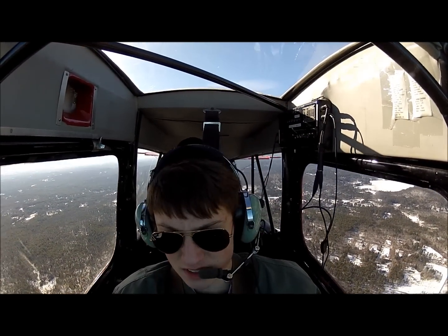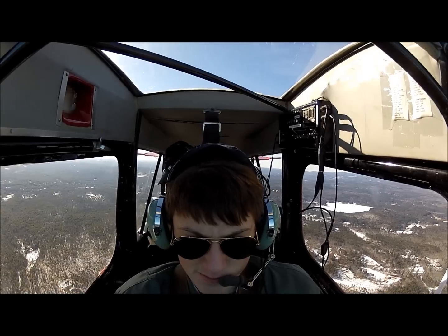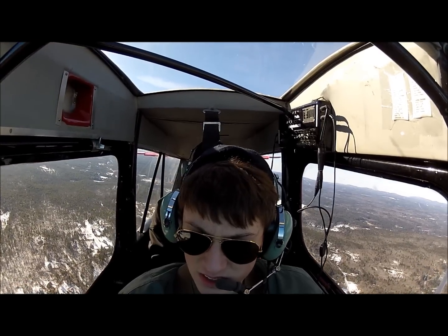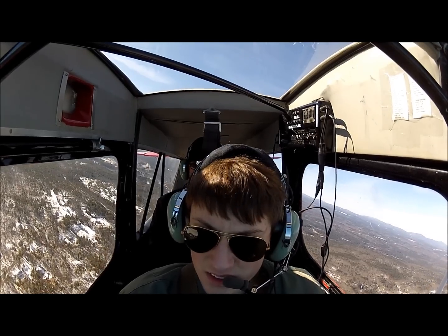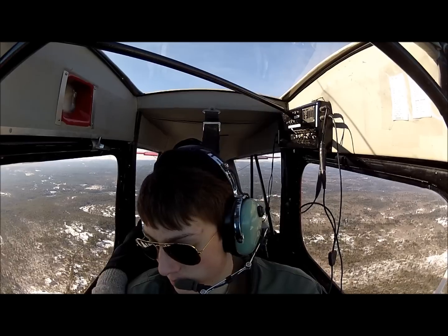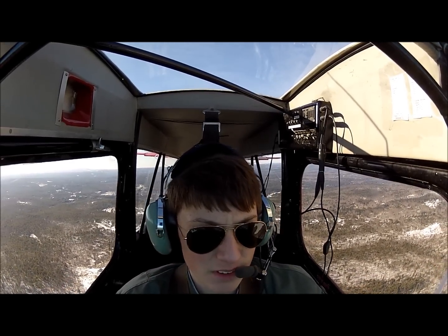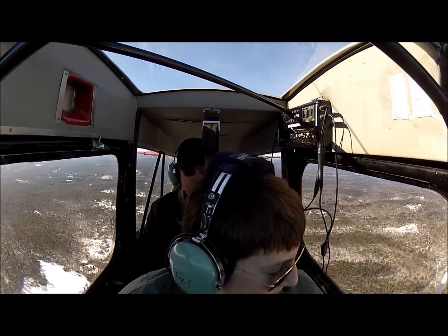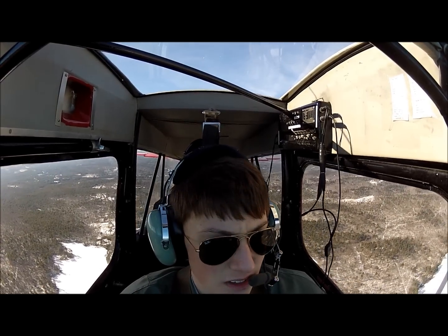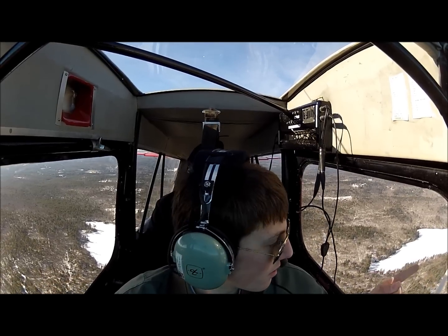Nashua Tower, Citabria 157 Romeo Foxtrot, approximately 5 to the west, inbound. Citabria 157 Romeo Foxtrot, Nashua Tower, report midfield on the left downwind for runway 32 and ident. Midfield left downwind 32, 157 Romeo Fox. Hit the ident button. Yep. There you go, right towards the airport. 157 Romeo Foxtrot, the Bonanza was off your left, so just continue inbound for left downwind, report midfield. Copy that.